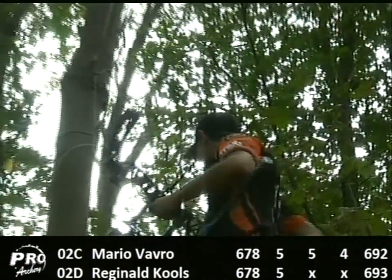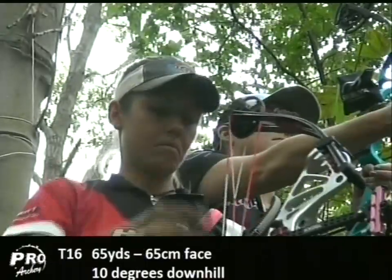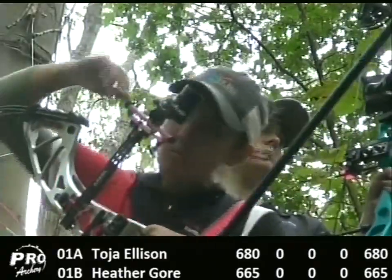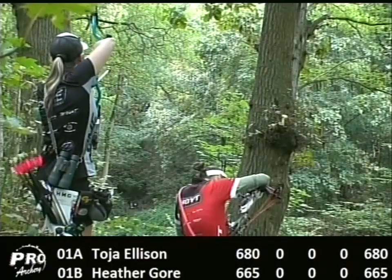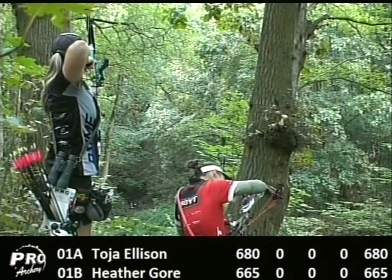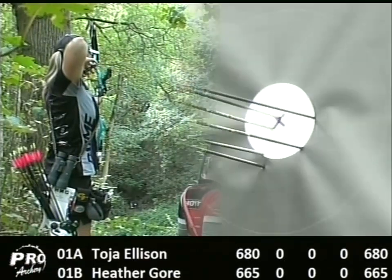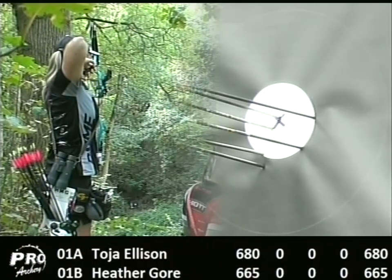It's going to be nip and tuck, but once you're ahead, you're ahead. Running out of superlatives to use as far as Toya's concerned. I mean, it says it all, really, doesn't it? She's 15 points up. That's a target. This is an incredible round that she's shooting today. Yes. Could have stood it the other way round because she was the short one to start with. Yeah. That has made it tricky.